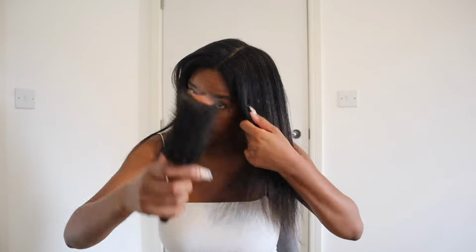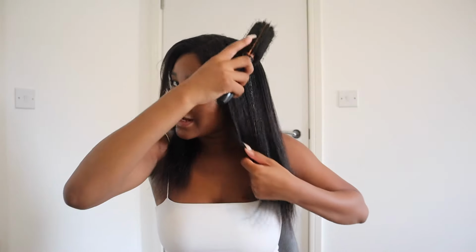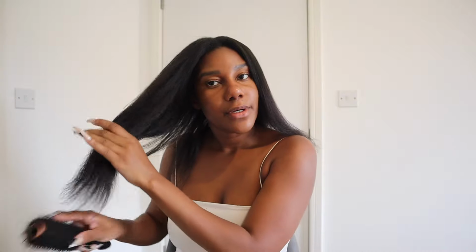Okay guys, we have jumped ahead quite significantly here. I have rinsed out the keratin treatment. I've blow dried my hair. And I'm now moving on to the straightening part of it. The reason why I didn't film the washing out process and the blow drying process is because I really just filmed a wash day not too long ago. If you haven't seen how I blow out my hair and my process for that, then I will have that video linked down below. But until then, it's done. We're here now.